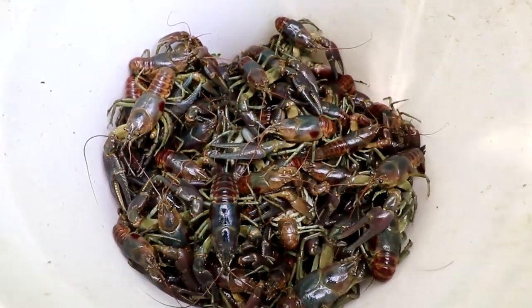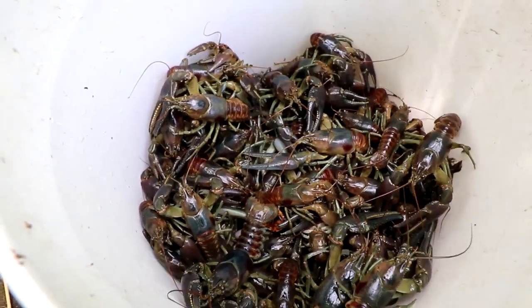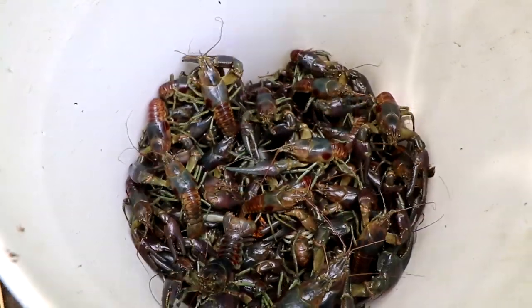I got just about almost a half a bucket here, and feeling it, it feels like probably around 8 pounds or so. I don't know, somewhere around there. Lots of mud bugs.